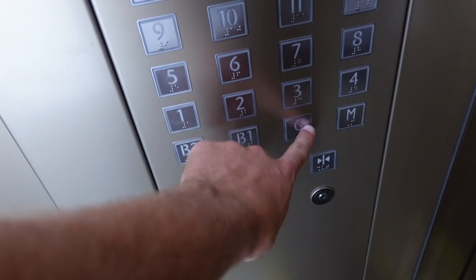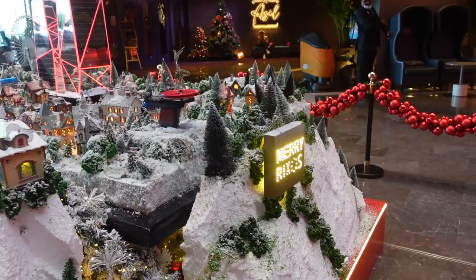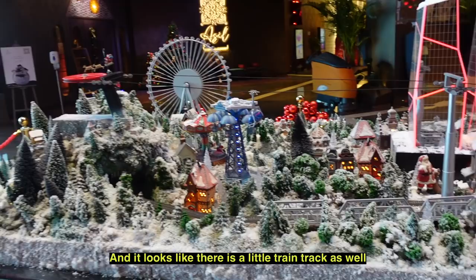We've got the Christmas tree, no presents under there. And then what I thought was really cool is this little display over here. Look at the attention to detail on this. So it's like a full-on Iceland. You've got like North Poles like this. Look at that. This is about as Christmassy as it's gonna get. You've got the Rixos buildings that we're staying in the middle, around this little village, and it looks like there's a little train track as well.